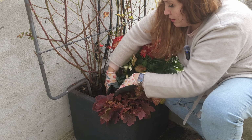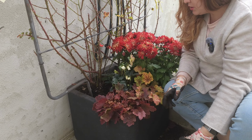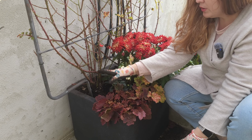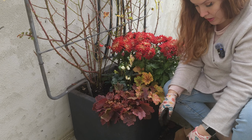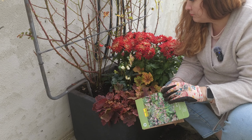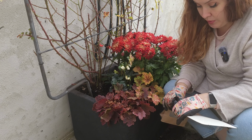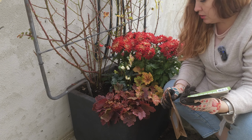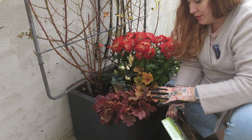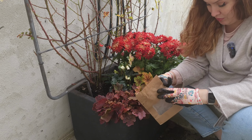I feel like mulching this container would be super helpful, just to prevent the soil from splashing on my wall, and also to retain a little bit better moisture, prevent the Heucheras from dying faster. You know the drill about mulching.